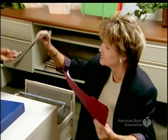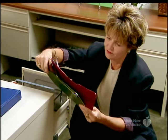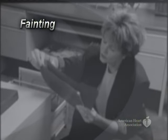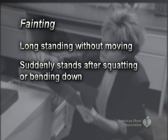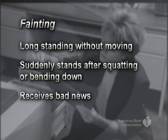Fainting is a short period when a person stops responding for a short time and then seems fine. A person who faints usually gets dizzy and then stops responding. Fainting most often happens when someone stands without moving for a long time, especially if it's hot, suddenly stands after squatting or bending down, or receives bad news.